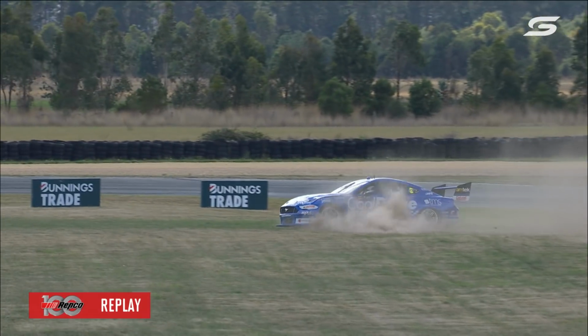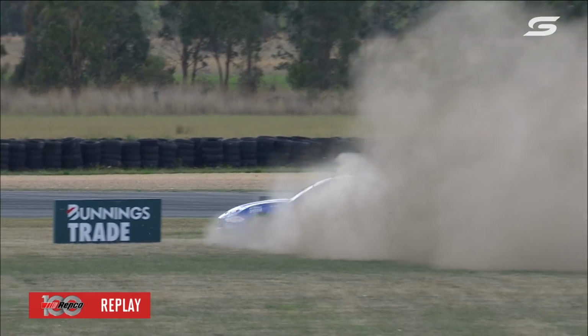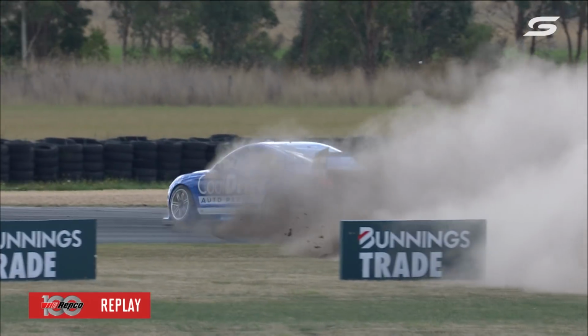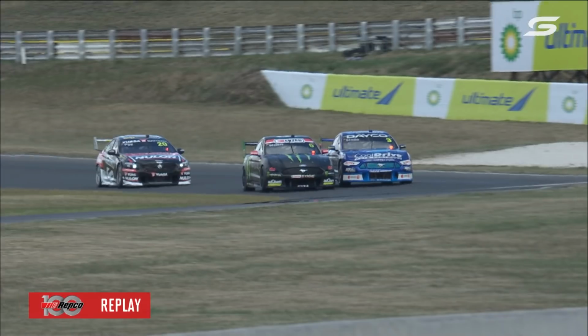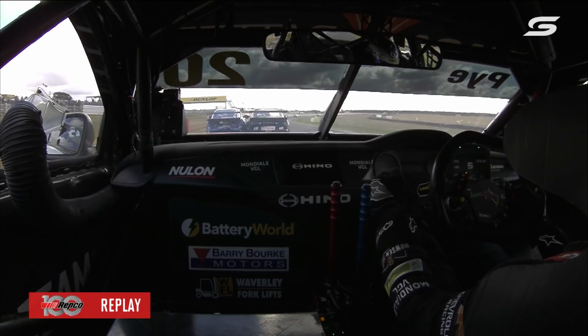It launches, it's airborne. Can't see where he's going. Brakes are clamped. The rest of the mob can see it, thankfully. And look at the witness marks on the road. He had his foot jammed on that pedal. Sorry, Neil. This will be the best shot.